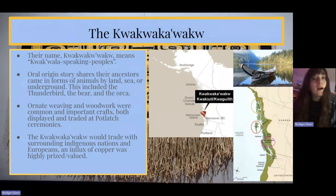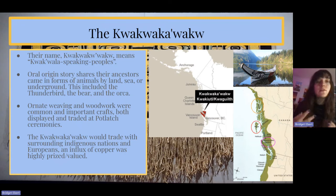And the Kwakwaka'wakw, their name means Kwakwala speaking peoples, and the oral origin story shares that their ancestors came in forms of animals by land, sea, or underground. So this included the thunderbird, the bear, and the orca. And these three animals are widely seen and depicted on canoes and crest poles, house poles, and other art forms. Ornate weaving and woodwork were common and important crafts.